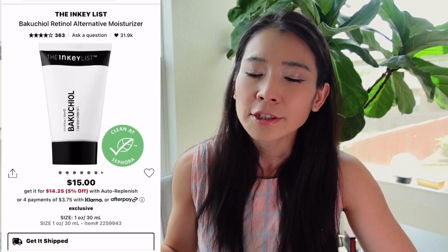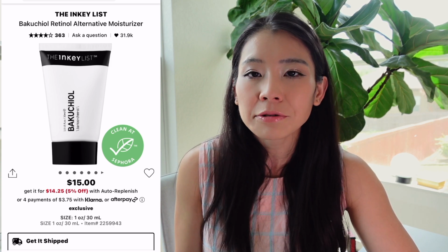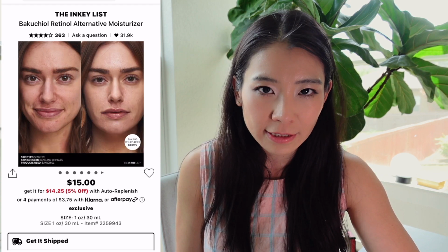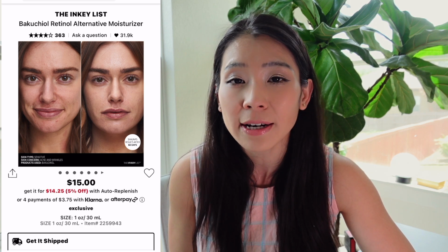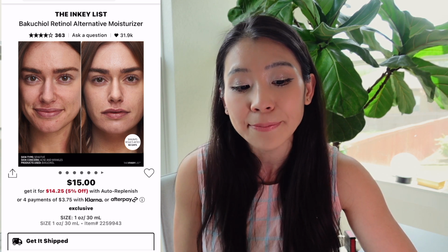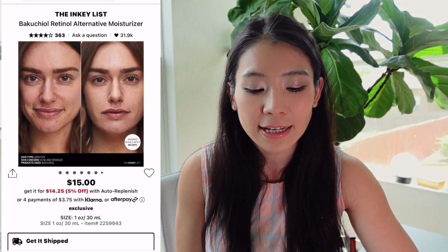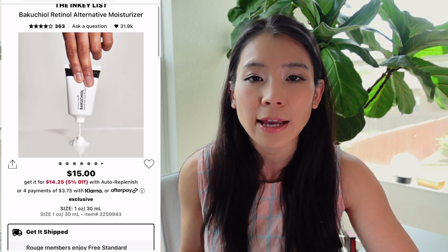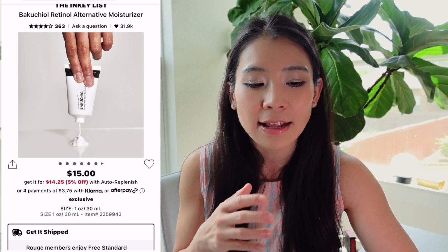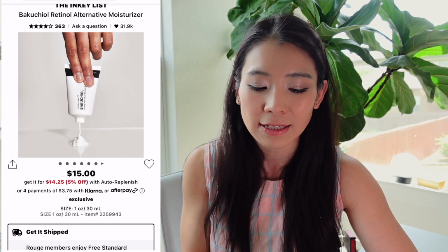Another one that I want to repurchase, it's not in my product empties because I used it during my pregnancy, is the Bakuchiol Retinol Alternative Moisturizer. So if you are nursing like me, or you're planning to get pregnant, or if you're pregnant right now, retinol is not safe during pregnancy. The safety of retinol is not established during pregnancy and breastfeeding. It's better to avoid it. So the alternative is to use the bakuchiol, if you want that anti-aging formula. It's science-based. Science already showed that it's actually a great alternative for anti-aging purposes, to glow, brighten your skin, and it has an anti-aging effect. So this will be a great buy if you're trying to avoid retinol but still want the anti-aging benefits.